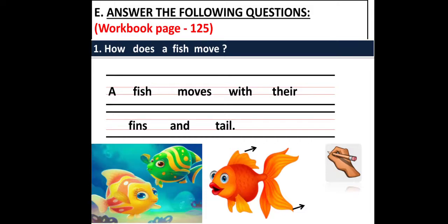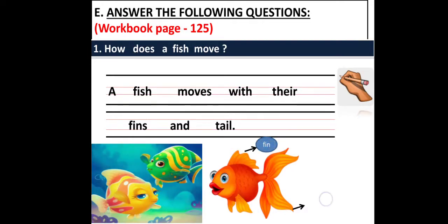All right, so let's move on to exercise E. Answer the following questions. Question number 1. How does a fish move? Do you know the answer? A fish moves with its fins and tail. Because of fin and tail, the fish can swim easily in the water. Okay, it can move easily in the water. Without fin and tail, it cannot move.